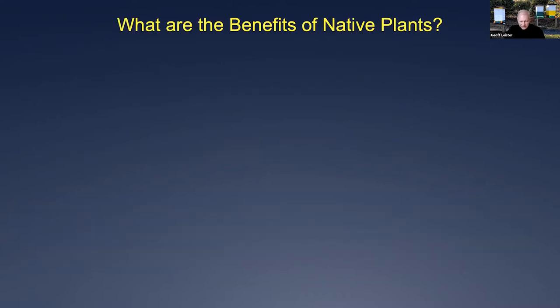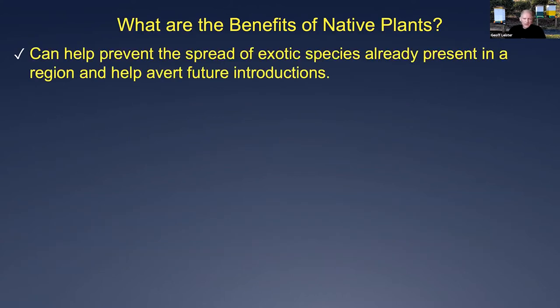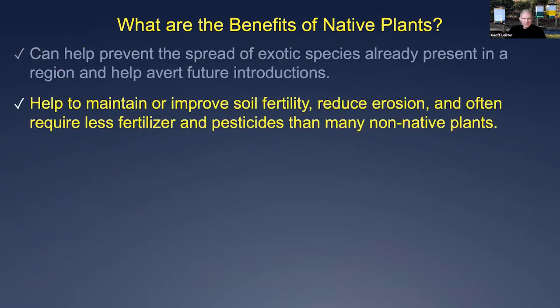What are the benefits of native plants? They can help prevent the spread of exotic species, which we constantly fight in our gardens. They can help avert future introductions of some of these exotic plants that end up here in the US. They can help maintain soil fertility, improve it, reduce erosion in certain plantings, and often require less fertilizer or pesticides than many of the non-native plants.